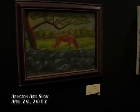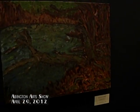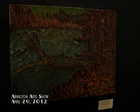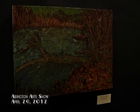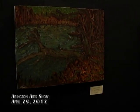It's very seasonable at this time of year. This is done by William Curry. It's called Island Grove. Yes. Should be recognizable to Abington people. It's an oil and canvas.